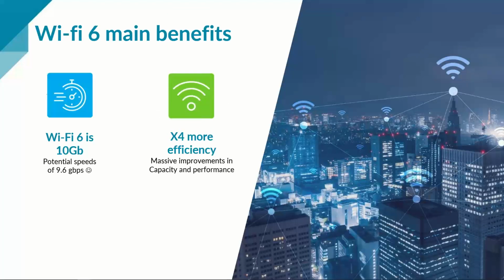And one of the reasons why is that efficiency. So the massive improvements in capacity and performance across the network. So more devices are able to connect. The main improvement that you'll see with your Wi-Fi 6 is if you're in a device dense household, just those improvements across multiple devices at the same time. We're not going to go into it today, but the MU-MIMO and all those other bits, you'll just see that across so many devices.